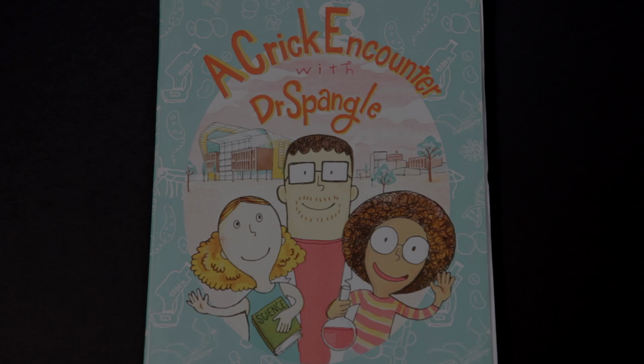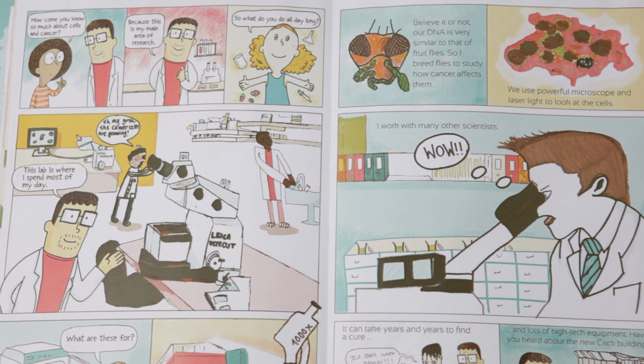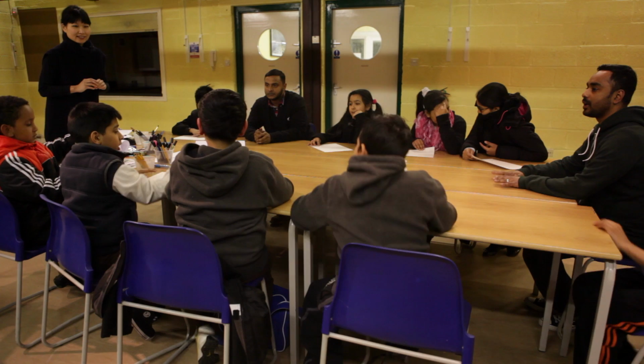Book three concentrates a little bit more on some of the science. It looks specifically at malaria, and it looks at cancer, and it looks at the future of research for those two diseases. The group that worked on book three were from the Somerstown Community Association, so they were children that lived very locally to the site.